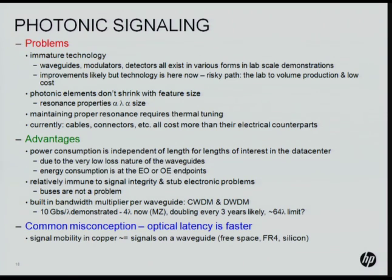The other advantage is that they're relatively immune to signal integrity problems. It's not like you can't get optical interference. You can. But they're not as severe as they are with electrical signaling.